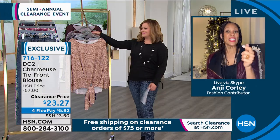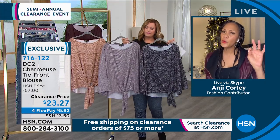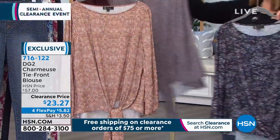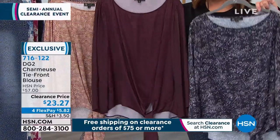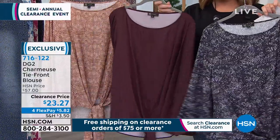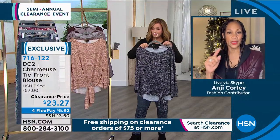That's true. Plus, let's talk about the back for a minute because it's not high-low, but it is longer in the back. So guess what? If you've got on your leggings and jeggings, you don't need to keep doing that pull. That's another dance that we do that can be so exhausting because you don't want your bum showing. Your booty doesn't have to stick out in this because it does come longer in the back, which is perfect. So you've got that slightly elevated but without being fussy.